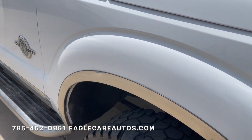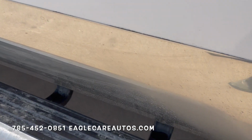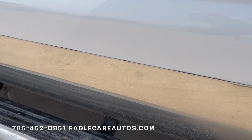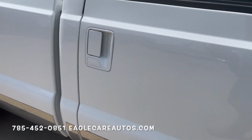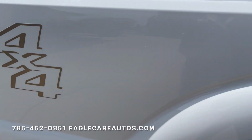On this passenger side, nice shape. It's got these nice chrome mud plates, I guess, or chip guards all the way down the side. So that's a nice appearance package thing as well. Kind of gives it a cool look. But just the paint and body of this whole truck are really in great shape.